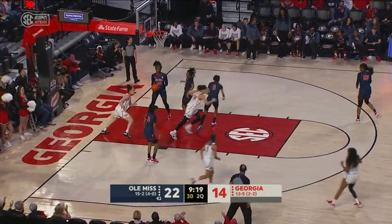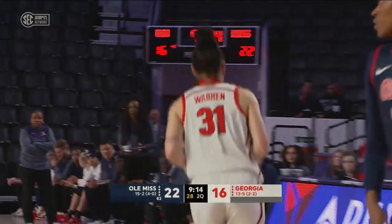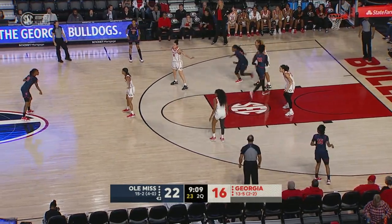Backdoor cut, and the basket by Warren. Nice pass from Nicholson, too, at the top of the circle. We saw a shoot around today, Georgia working on that exact play. Get it out of the timeout.